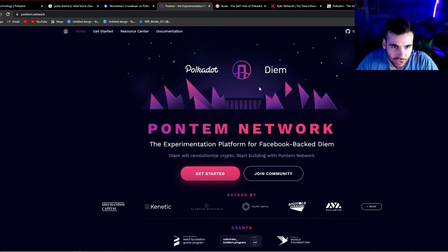Next thing I want to get into is the Pontem network, and this is another bridge. I mean, the whole point of Polkadot is bridges, so if you can invest in the big bridges, you're probably going to make a lot of money. Not financial advice, I'm just saying what I'm doing. Pontem is actually connecting to the Diem project. If you don't know what Diem is, it's actually Facebook's blockchain. I don't know how much more I have to say than that. I already explained the bridge concept with Moonbeam and Ethereum.